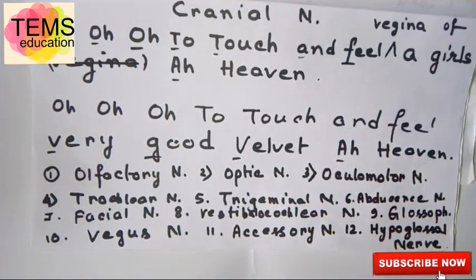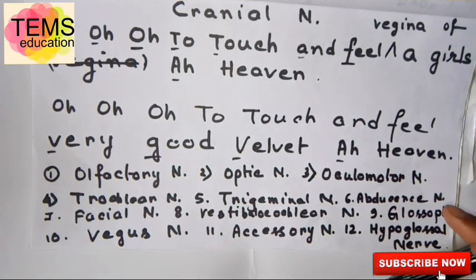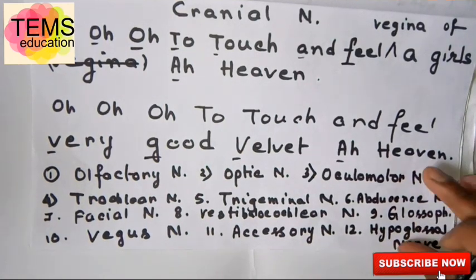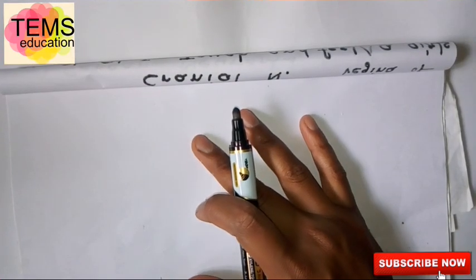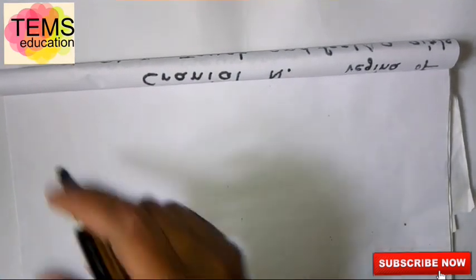Now let's talk about the cranial nerves. At first we will discuss the olfactory nerve, number 1, olfactory nerve.